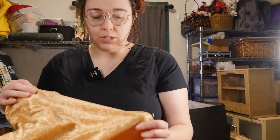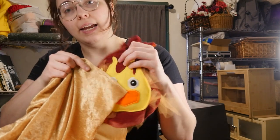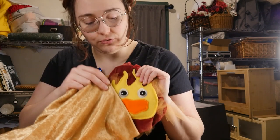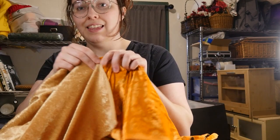I think this will be a good scenario for the yellow here. It's a little bit darker than I intended, a little bit more of a tan, but I think it's gonna do the job just fine when we get everything put together, especially when put up against this guy.